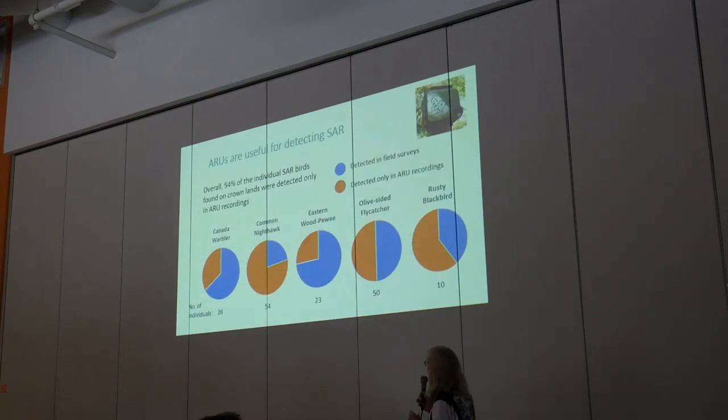And one of the things we found is that the ARUs are very useful for detecting SAR. So you don't have to be a bird biologist or a birder to go out there and find them if you have one of these. So basically, 54% of the birds that we found, and this is for the Crown lands that we were surveying, were detected only in ARU recordings. And it was an especially high proportion for common nighthawk.